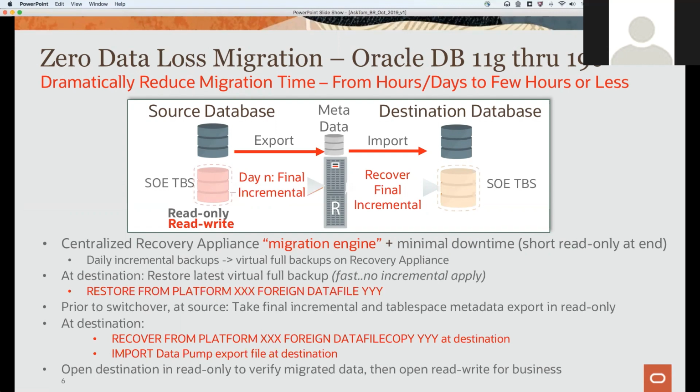a virtual full restore does not require incrementals to be restored and applied on top of the succeeding incremental, right? We simply restore the virtual full out of all the needed database blocks from the recovery appliance, and you have a current full backup available. And then the final read-only incremental is only just for the time it takes to do that last bit of change. So you can do, say, a few hours before the migration, take a final read-only incremental, and that is the time in which your source is read-only, right?